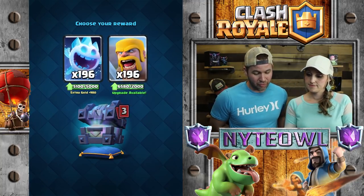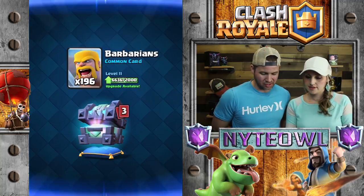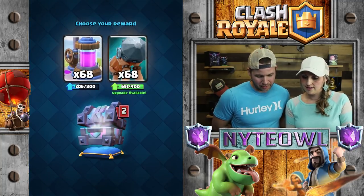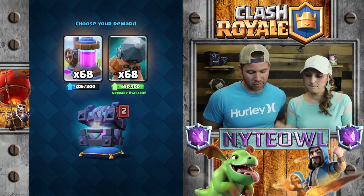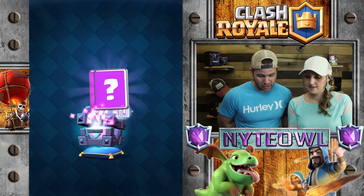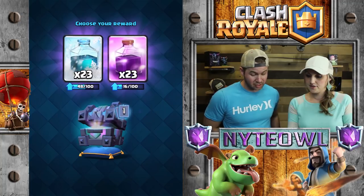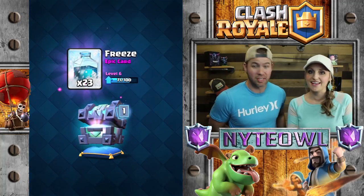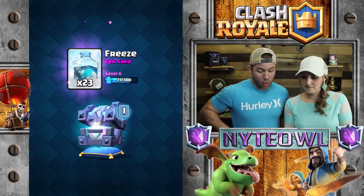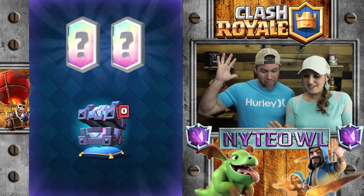All right. Minions, definitely. Obviously. Do you know which ones are minions? Assuming these ones. Fire Minions? Fire Minions. That makes sense. That's sweet. Let's get the Barbs. We are full on Ice Spirits, we don't need them at all, so we'll take that. Let's take the Battle Ram. I don't care about the Elixir Collector. Don't even use it. So sweet. Freeze! Yes! That's a good one. I've been using the Freeze a lot lately in a deck that I'll use here today, so it's going to be pretty rad. Oh. All we need is a Night Witch. That's all I want right now. Here we go.